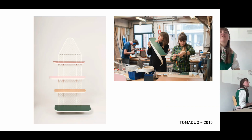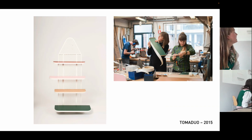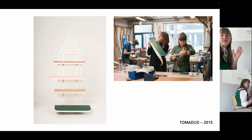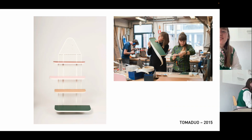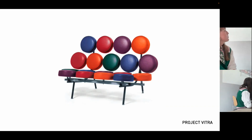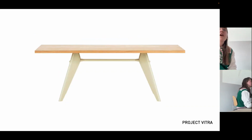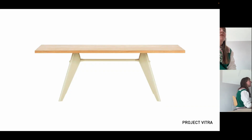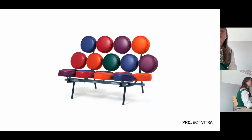This is an example from school where we took an old ironing board and added shelves and made a new furniture piece with it. And the same for this project. We worked together with Vitra and we could receive some elements of furniture pieces. And the idea was to take it out of context and make a new piece with it.